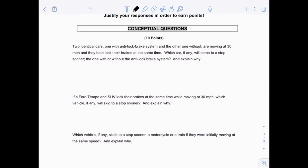All right. So if you come up with one sentence that says which of the 2 identical cars is going to come to a stop sooner, and you're thinking, is it the car with the anti-lock brake system or without? You can say, oh, the car without the anti-lock brake system is going to come to a stop sooner because it's skidding, which means that there's more friction acting on it. As soon as you say the one without the anti-lock brake system, that's wrong. I don't care what your explanation is, it's wrong. All right, you will get 0.25.